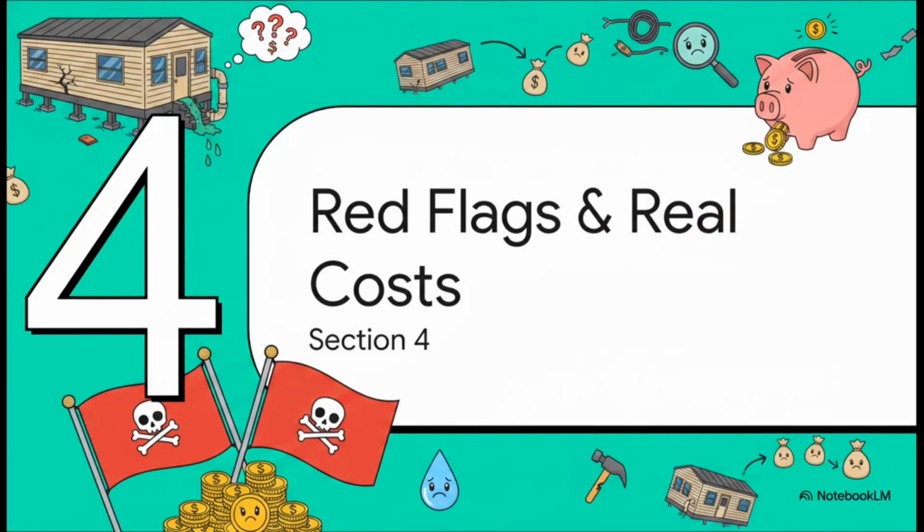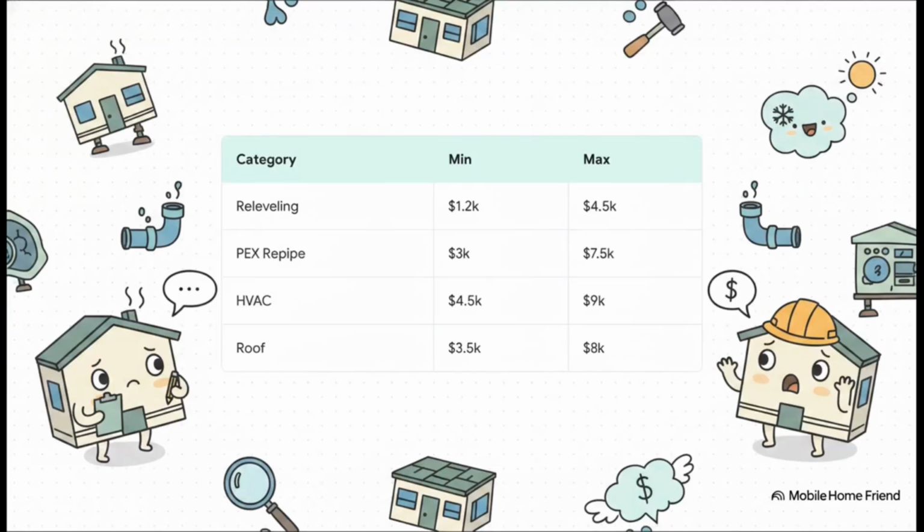Section 4, Red Flags and Real Costs. Now, I really want to walk you through this 2026 cost transparency data so you know the exact financial consequences of a bad inspection. Let's look at these ranges because they are eye-opening. A complete foundation releveling, that can run you anywhere from $1,200 to $4,500. A full PEX repipe to replace that dangerous polybutylene we just talked about, $3,000 up to $7,500. A complete HVAC replacement can easily hit $9,000. And a rubber roof overlay, that can cost up to $8,000.